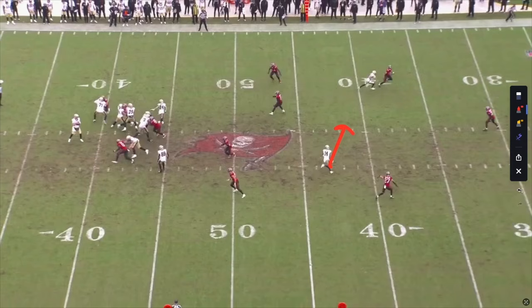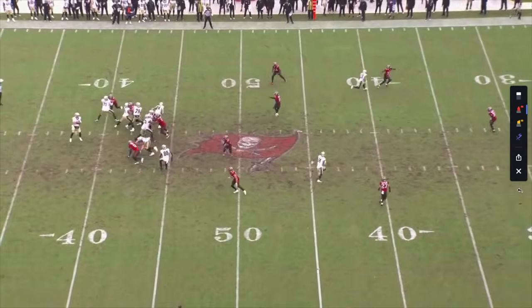But anyways, okay, doesn't see it. Happens sometimes. You miss something. You're a little bit late getting there. Finding positive plays. He goes right to his check down. Young quarterbacks always know where your check down is.